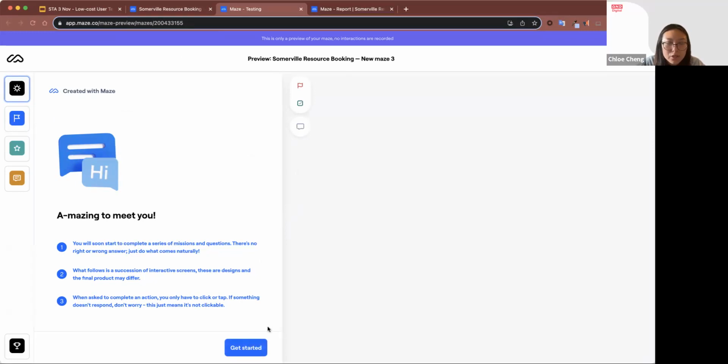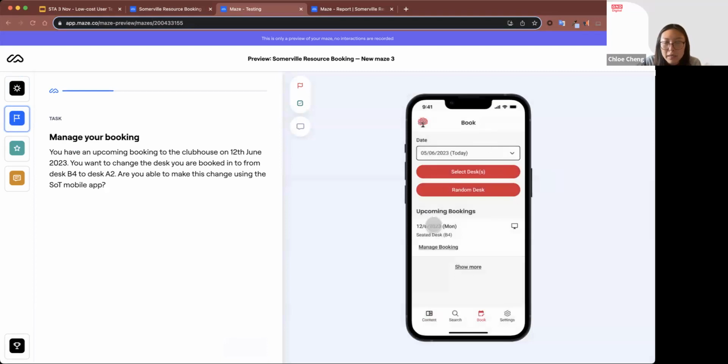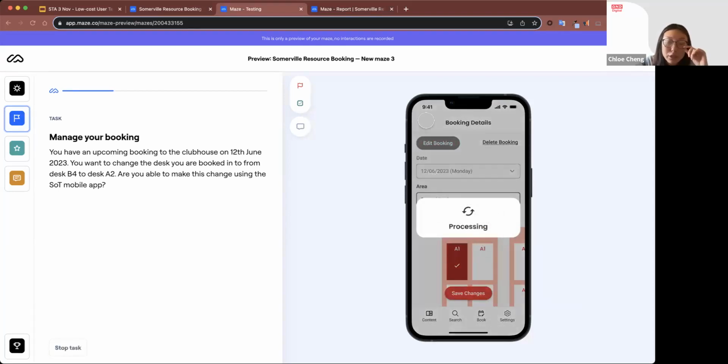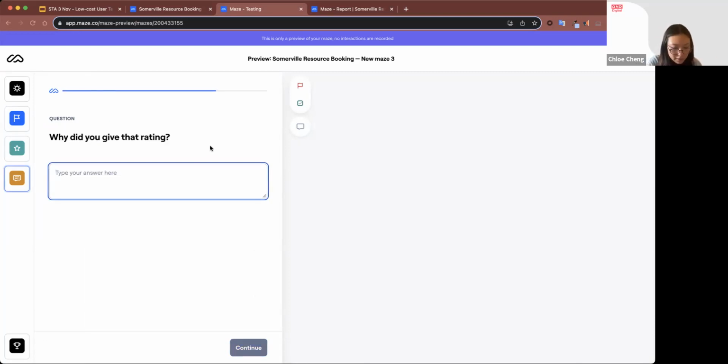This is a starting screen pre-populated by Maze. And then this is the task. The user will be able to see the text, the context that you put in earlier. If you click get started, they will be able to navigate the prototype in an actual mobile phone, really see it and interact with it. So what I want them to do is manage the booking, edit, and yep. So you can interact with the prototype successfully, and that's a good sign. The next question would be the rating question. Yep, it works again. A free text.